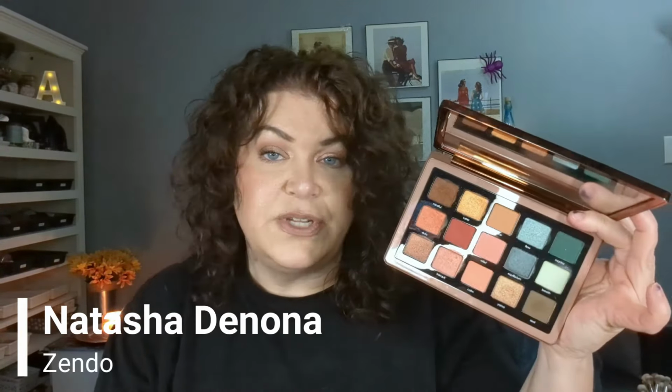I was like, absolutely. We have the Natasha Denona Zendo palette. I wore this the other day and then decided to pull it for fall because I really loved the look that I did with it. And again, these warm neutrals, but you just do have these cooler shades over here. We have the green, and this green shimmer is beautiful. It is in the shade Flow. It's very light, but it's so pretty on the lid, especially when you mix it with these other shades.